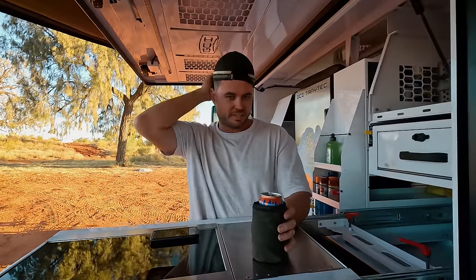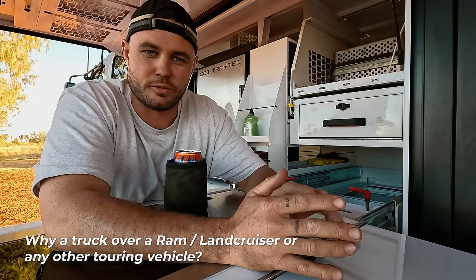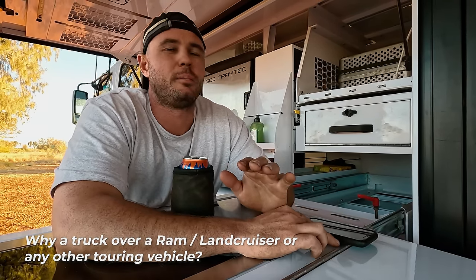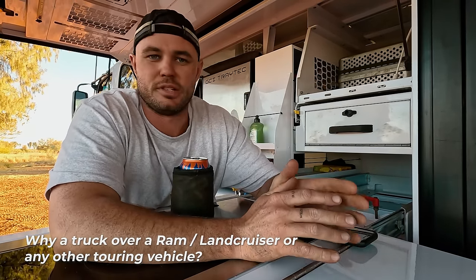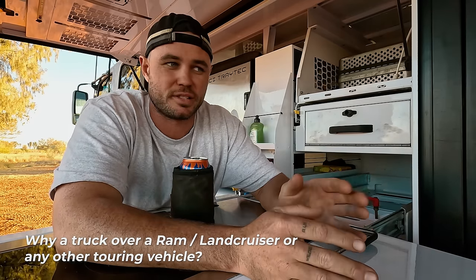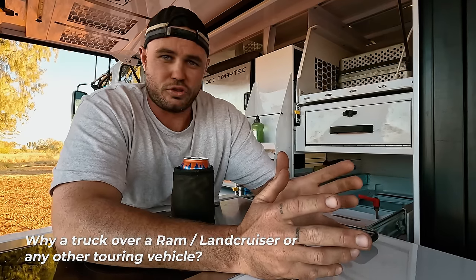Righto, let's get serious. A couple of questions written down. Why a truck over a Ram, over a Cruiser, over any other touring rig that you can get? Now, I'm not going down the path of this is better than that, I'm not playing these games. It's a silly game. It comes down to personality, really. What suits you, what suits your family, what suits your touring style?